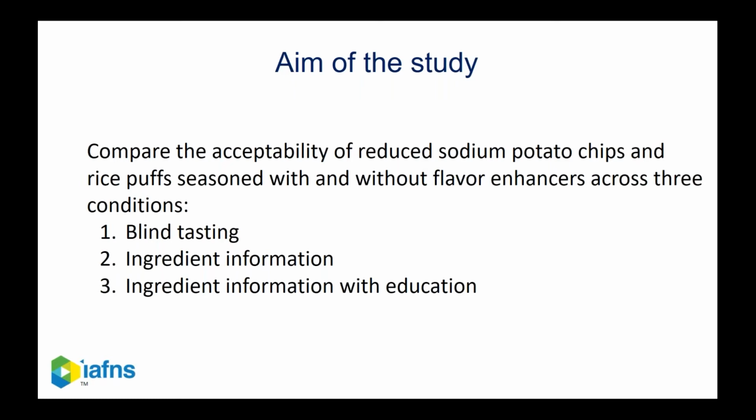So the aim of the study that we conducted was to have these flavor enhancers in a reduced sodium product, and do a consumer liking test in a blind situation, followed by an ingredient information session, where we see if the liking changes if we provide the information on the ingredients, and then also ingredient information with education.